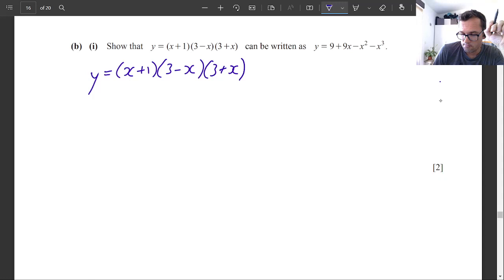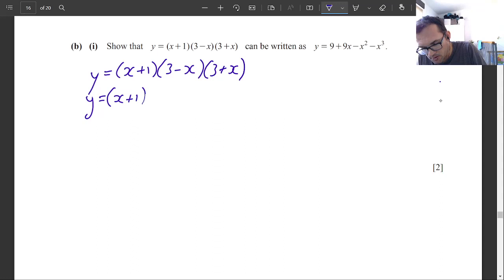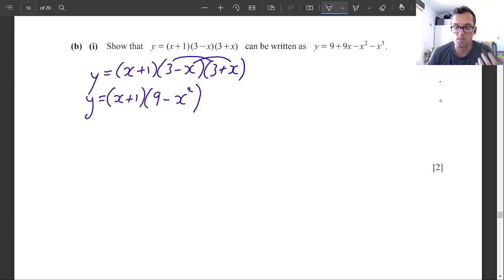But I think there's a quicker way of doing this. And that is expanding the last two brackets first, because that's a complete square. So you've got the two same things in the brackets, 3 and x, and 3 and x with the signs changing. That means, in this case, we can multiply the 3 with a 3, which gives us 9, and multiply the x with the x, which gives us an x squared, and put the minus in the middle. Okay. Shortcut. If you remember this, you can do this.